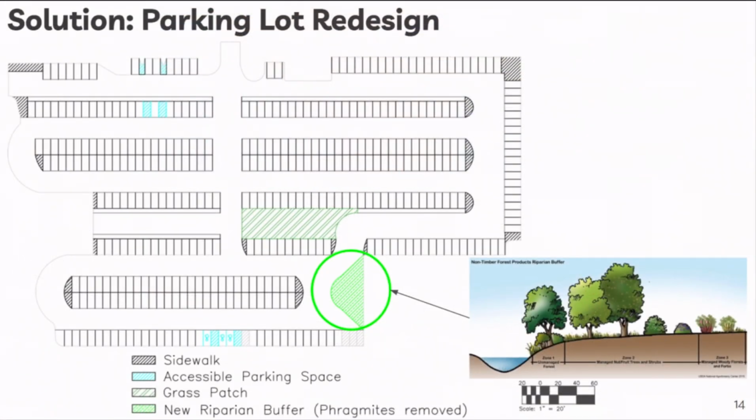Our final parking lot design involved redrawing parking spots and converting the flooded area to a riparian buffer. A riparian buffer is an area of vegetation that grows near a stream or water body. The plants in the buffer act as a natural barrier between the stream and other land uses that filter sediment, nutrients, and other pollutants from stormwater runoff. It also provides shade and wildlife habitat.